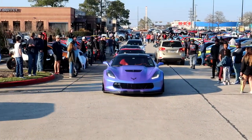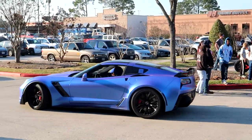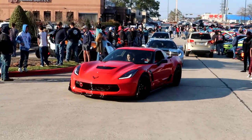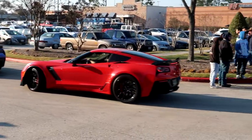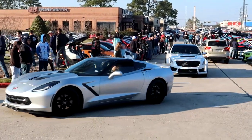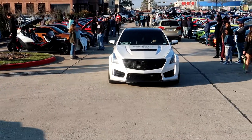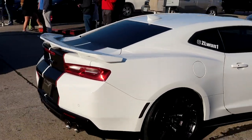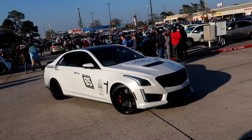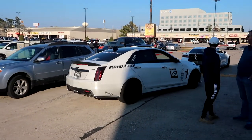We got the squad rolling in, the Corvette squad. Chick driven, baby. C7s for days. And it's our friend with the bagged CTS-V again. Eat your poppy. Who's your poppy? Me.